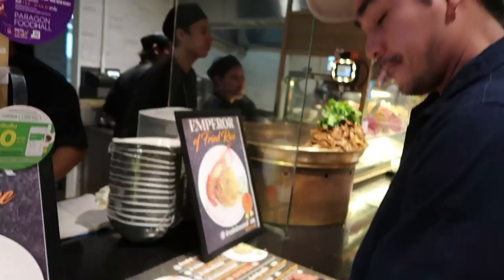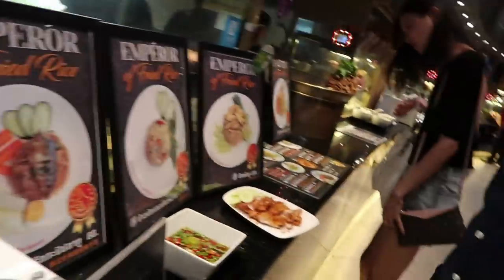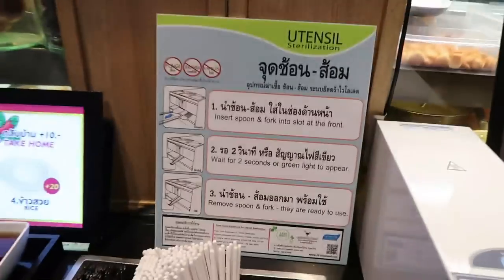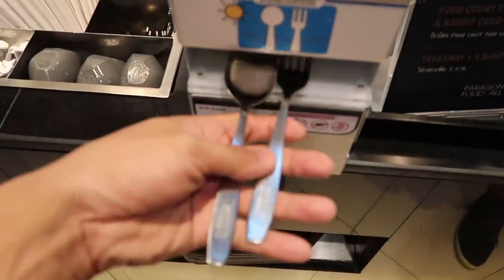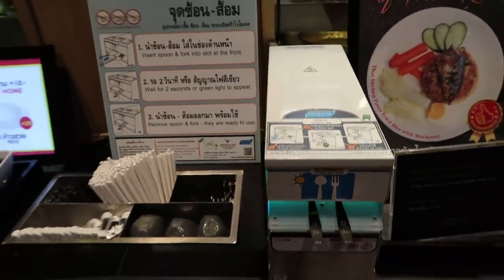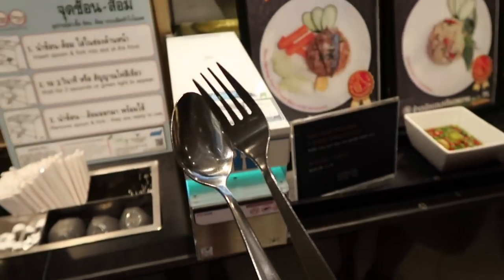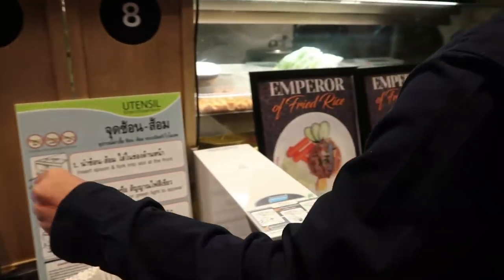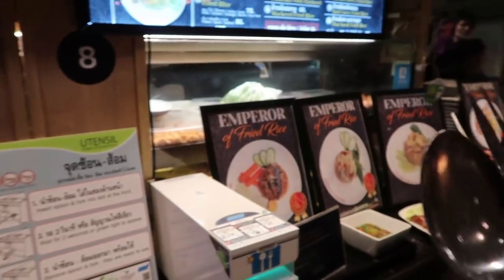RJ, did you see this? So cool, right? They should have that in the Philippines. Spoon, fork. There's the instructions. Wait for 2 seconds or green light to appear. Oh, something's happening. There, the green light. Awesome. And it's clean. Like magic. Ooh, you can even do chopsticks. That is so cool. Wow, disinfected using UV.